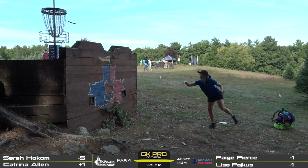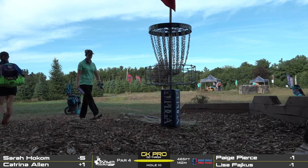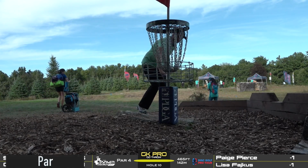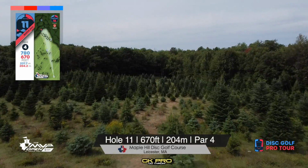And Lisa trying to navigate that tricky wall. No problem. She has a pretty high set spin putt. Wow, those are some beautiful pars. We still have yet to see a birdie on this hole. I'm hoping that the championship final day on Sunday, we might see some birds.